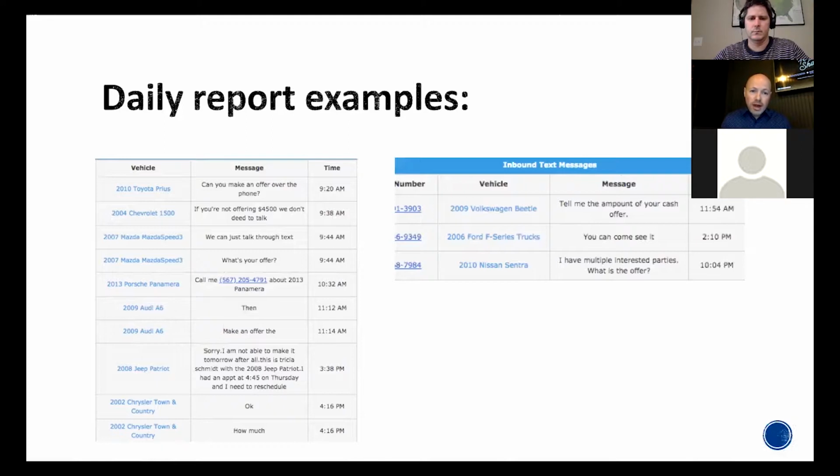Third one, "We can just talk through text." So that may be one that you need to respond back with a more personal text than one of the templates that we discussed. The fourth one, "What's your offer?" Fifth one, asking to be called. The next one after that is "make me an offer," and so on. The last one is "how much." On the right side is "tell me the amount of your cash offer." The one after that is "can you come see it?"